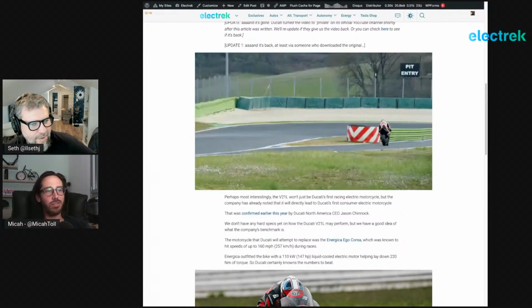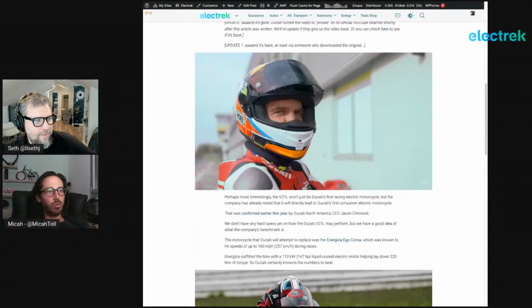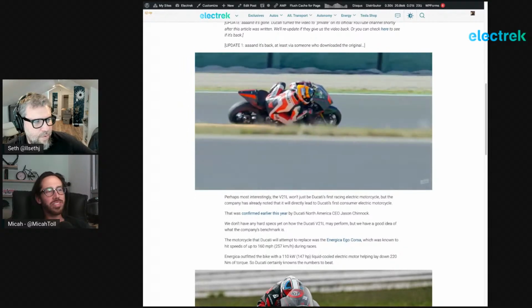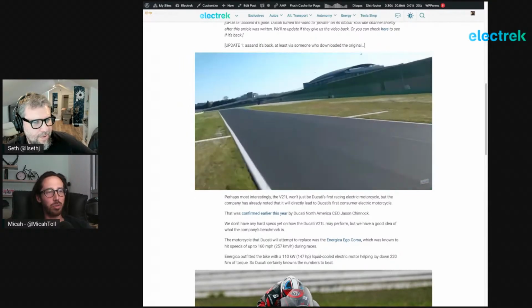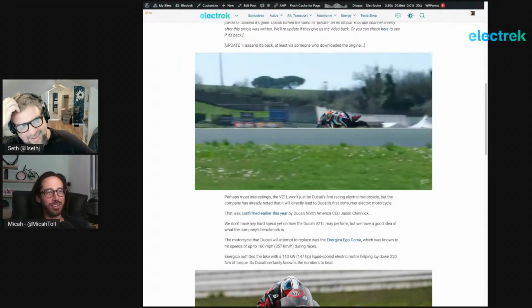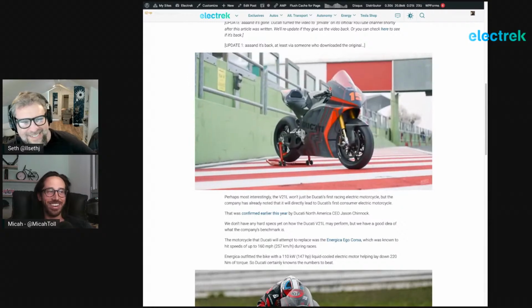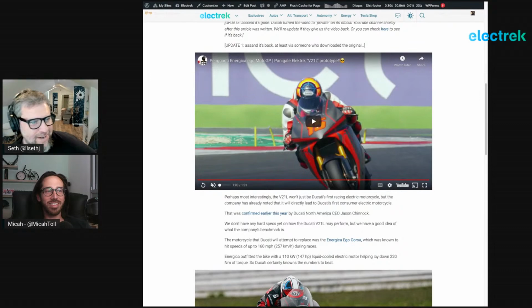And so now we're getting our first real look at the prototype of the Ducati V21L, which I think is the temporary name for the bike. And I've got to say, for a company that was denying it was possible to build a Ducati electric motorcycle until a few months ago, they've got a pretty nice looking bike. Yeah, this wasn't thrown together in a couple of months. This has been worked on for years, I'm sure.